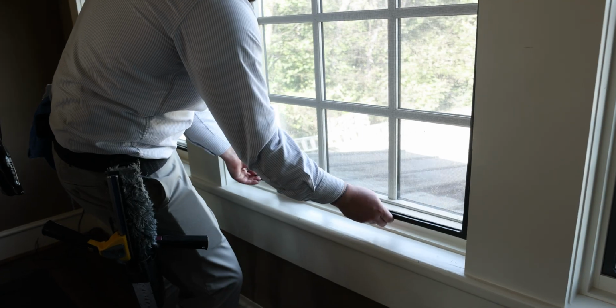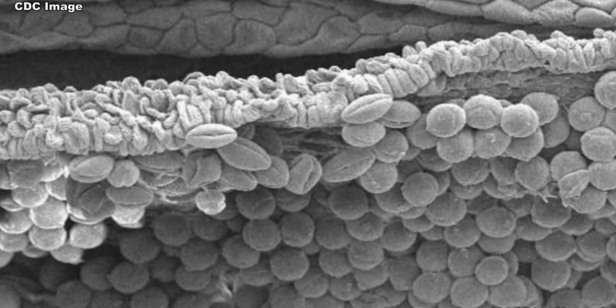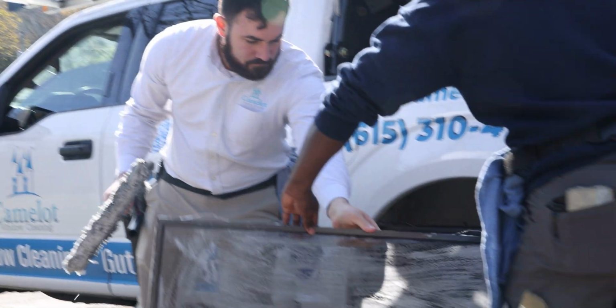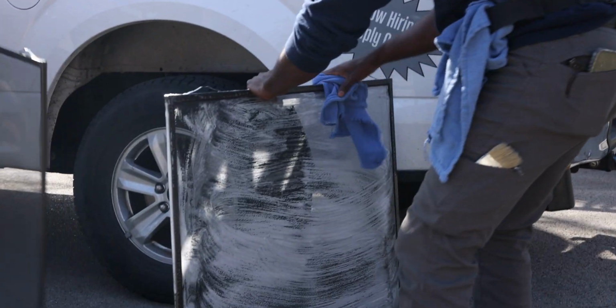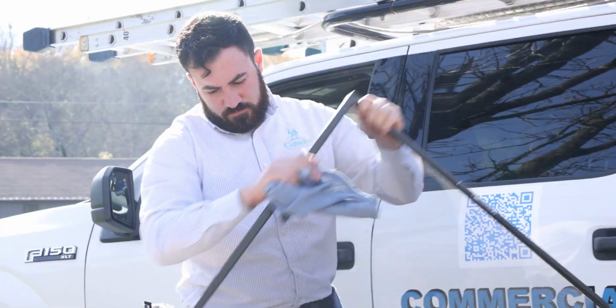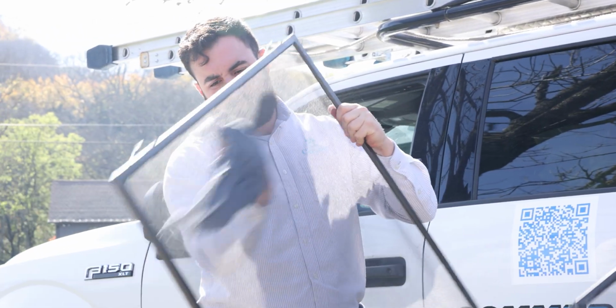Did you know that almost 70% of dust and pollen that's blown in your home comes in through your windows? If your home has window screens, having them thoroughly cleaned along with your windows is very important because your screens act as a light filter for outside dust and allergens.